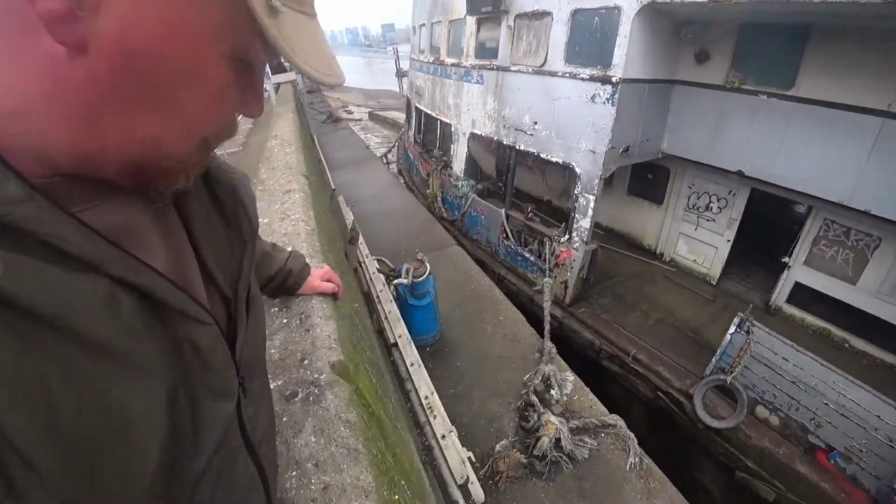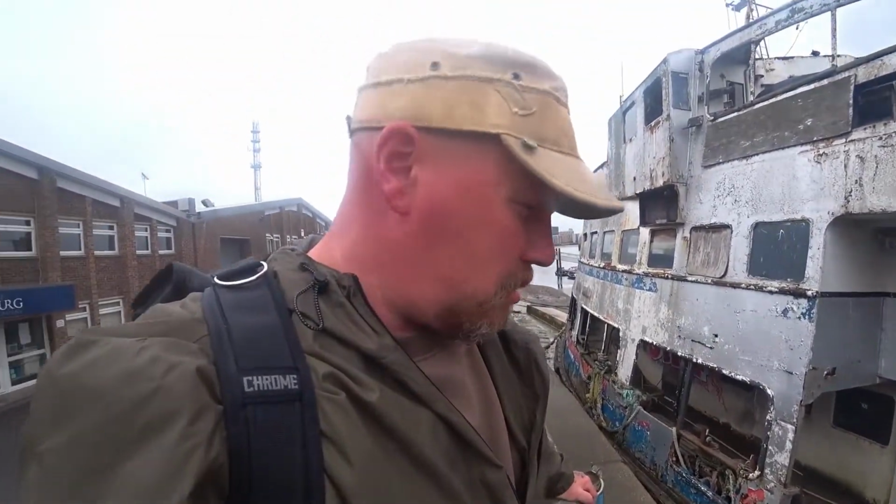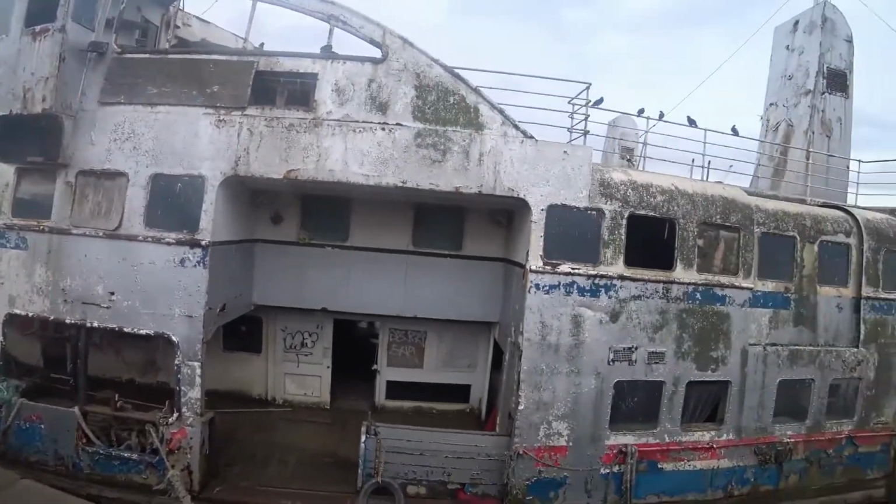This one's a fail. The ladder's been taken back and chained and the metal plate's gone that gave us access to the boat. It's just too much of a risk to jump across there. So we're not going to be able to get on the boat today, which is a damn shame. But yeah, this is the Royal Iris.